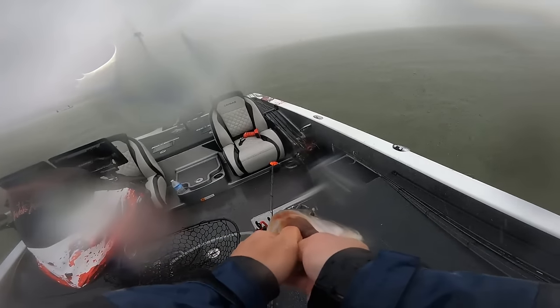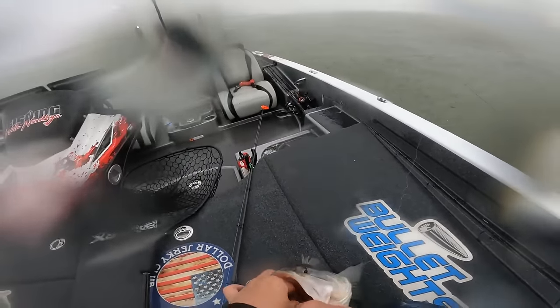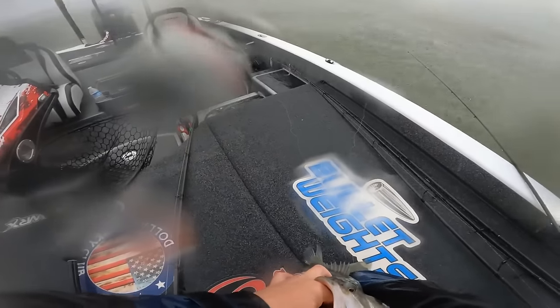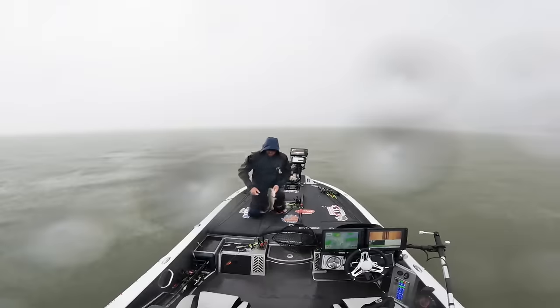Man, he choked that. Pretty Texas bass. Oh my gosh, I can't get that hook out. Wow, and they're good.